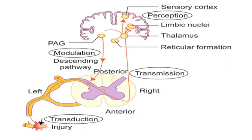Then it gets to the lateral spinothalamic tract, and that's where we get to more processing. There's that cingulate cortex, there's that limbic system, and the somatosensory cortex. So that's what we're talking about here.